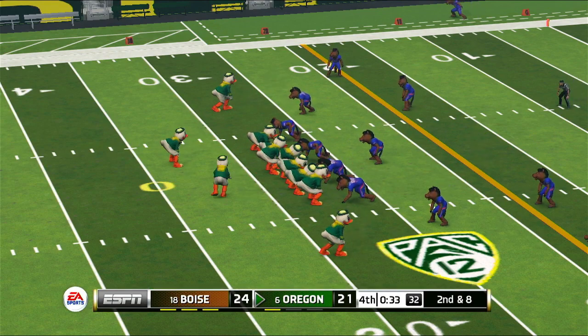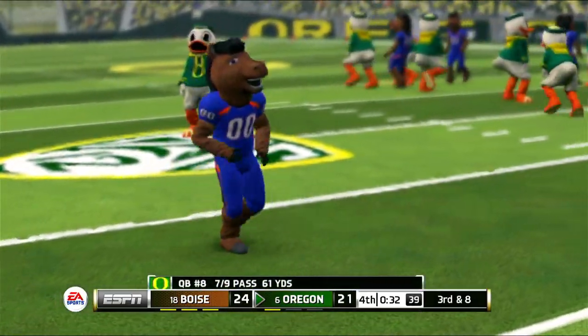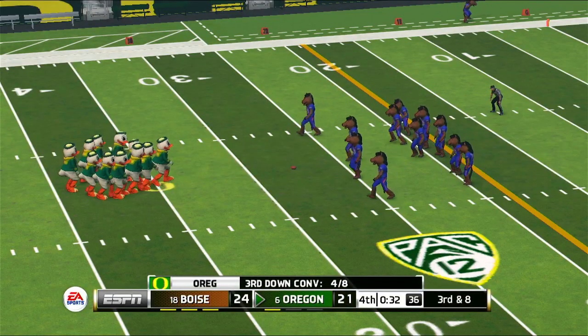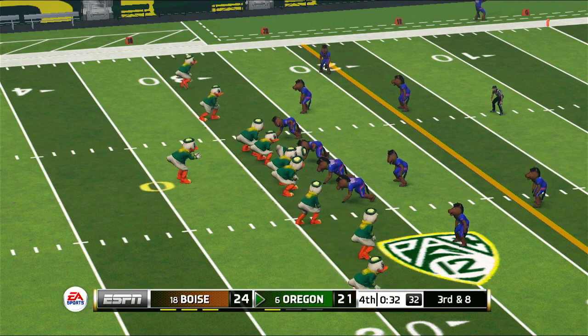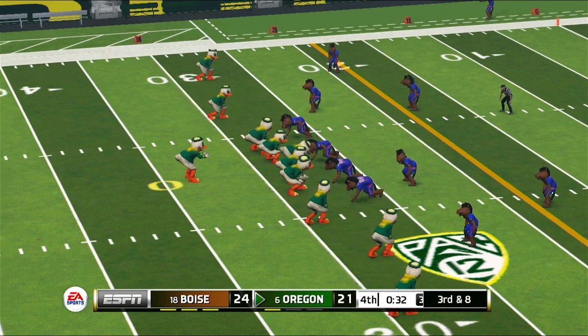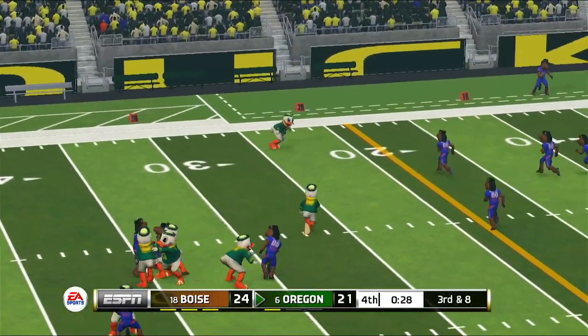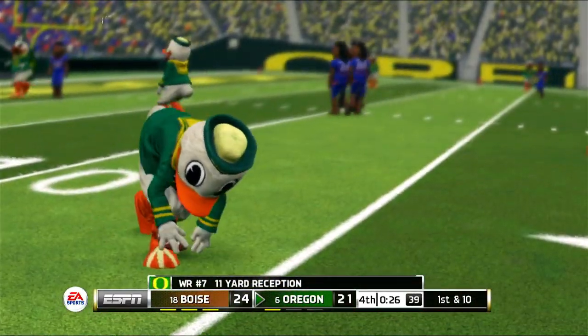Under a minute left in the game. The spike will stop the clock. To get back in this game here in the fourth, this third and goal is vital. The quarterback in the gun, empty backfield, five wide receivers in the formation. And it's caught. And he's shoved out of bounds at about the 17-yard line.